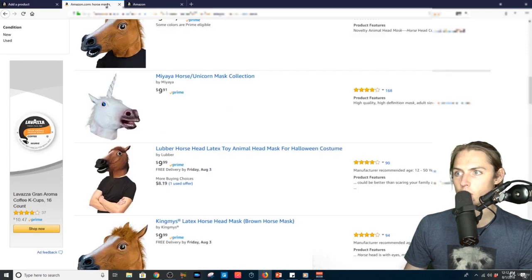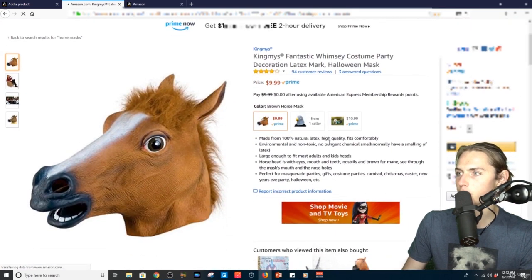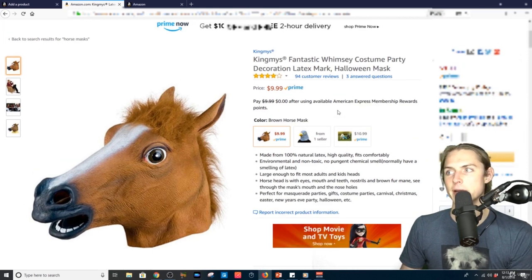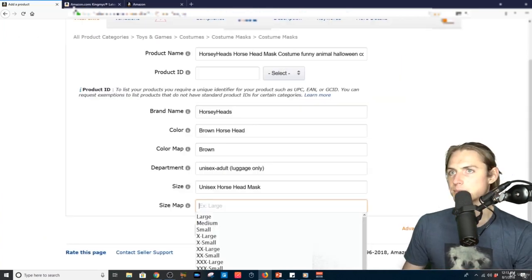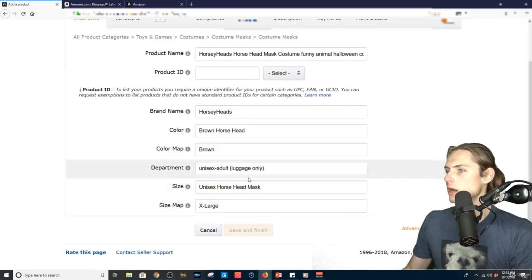Like, let's say we were to go and look up and there were multiple ones, and you go to the listing. Let's see, do we find one with multiple? See, this is going to say right there, the color. See, of course, that's exactly what this guy did. Brown horse mask. So you get your keywords in there. Okay, cool. And then we would map this to, it looks like it doesn't have a unisex. So we'll just call this extra large or something.